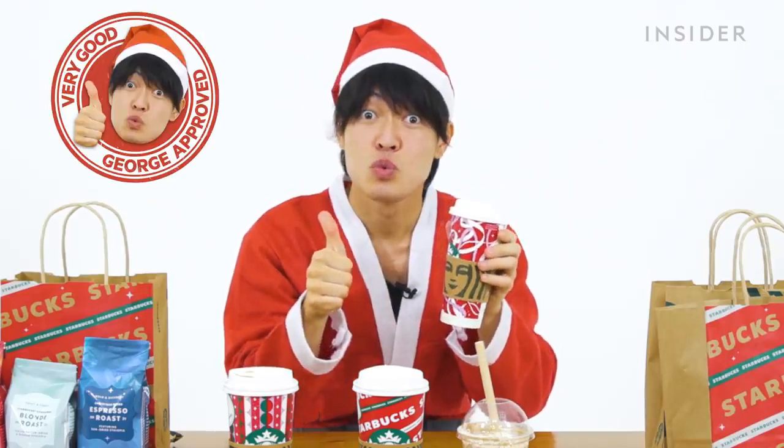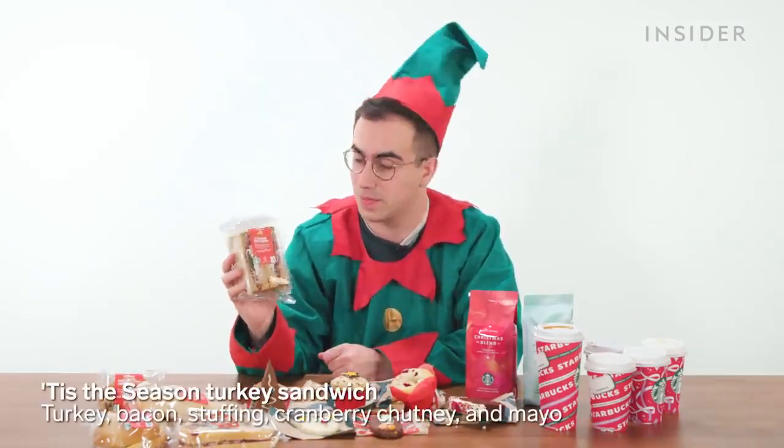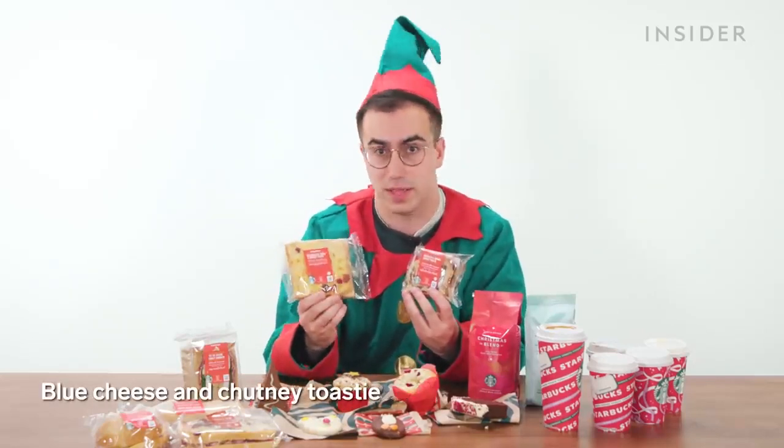Very good. What about the food? Well, in the UK, we have a bunch of new items as well as some classic favourites. First up, we have this one, the Festive Feast Panini. Next up is the 'Tis the Season turkey sandwich. Two new additions include a chocolate and orange s'mores toasty, as well as a blue cheese and chutney toasty.